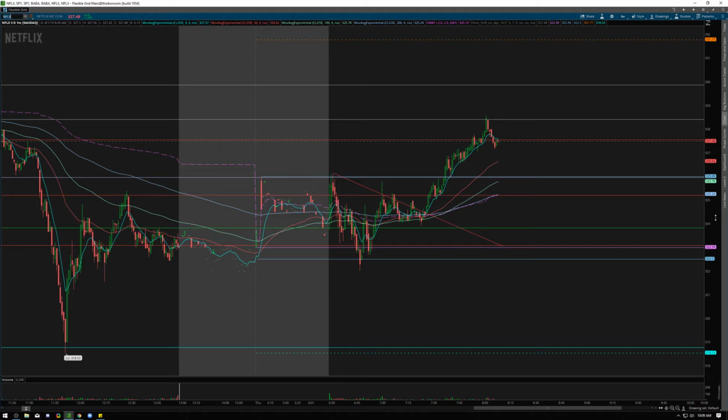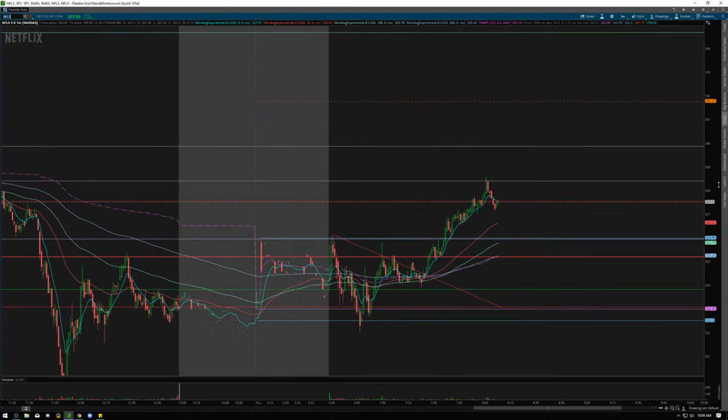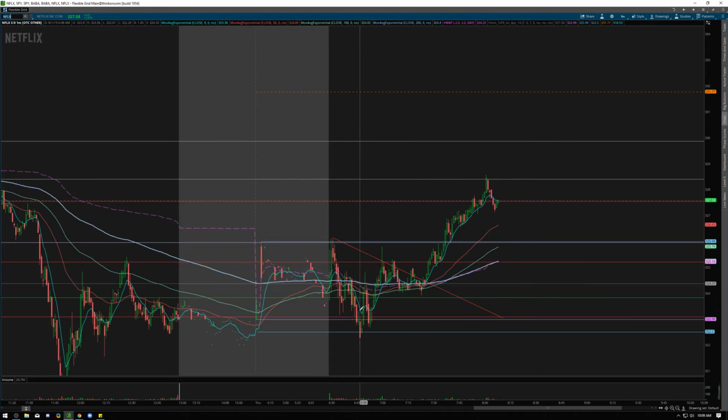We got a piece of this one. This was a big one. We talked through this one play by play. I called the breakout here. Was the first long. Okay, right in chat there.